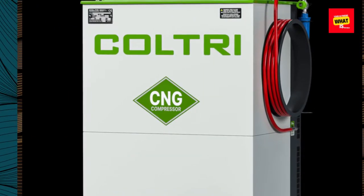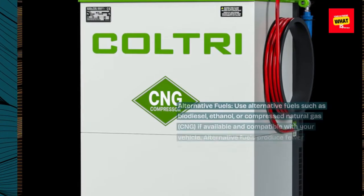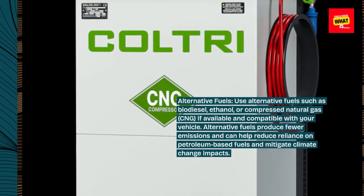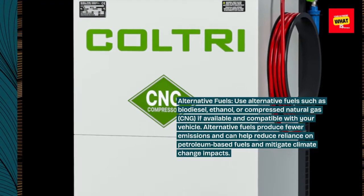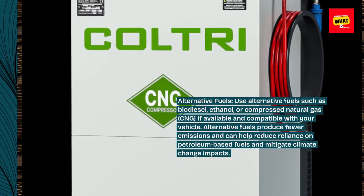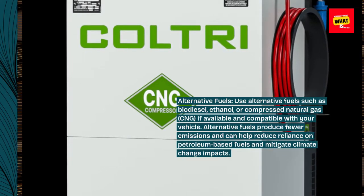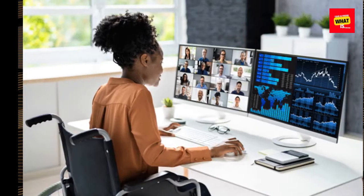Alternative fuels. Use alternative fuels such as biodiesel, ethanol, or compressed natural gas, CNG, if available and compatible with your vehicle. Alternative fuels produce fewer emissions and can help reduce reliance on petroleum-based fuels and mitigate climate change impacts.